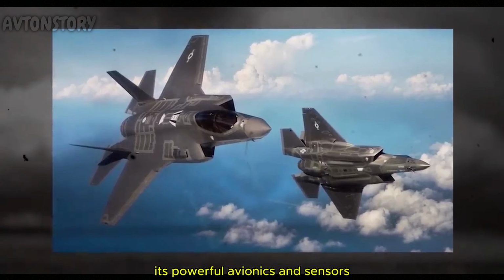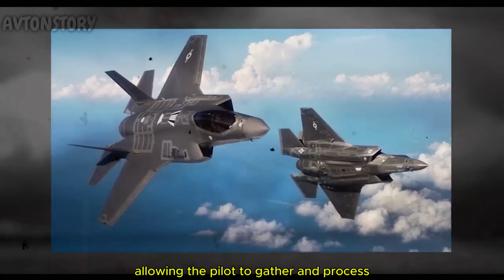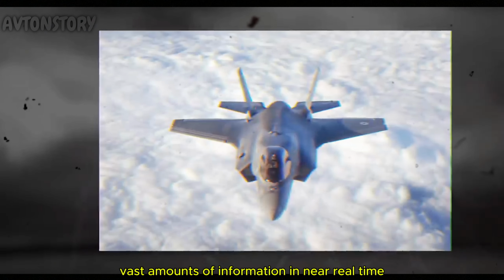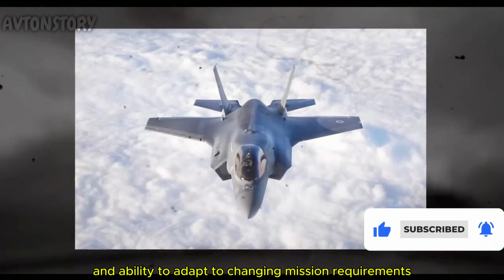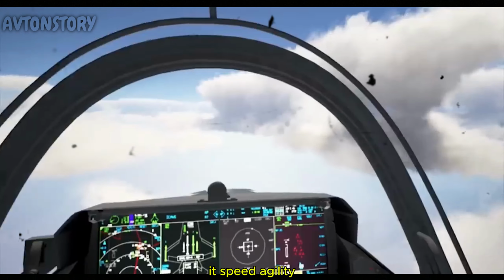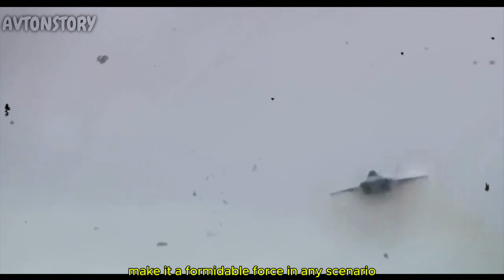Its powerful avionics and sensors provide exceptional situational awareness, allowing the pilot to gather and process vast amounts of information in near real time. The F-35 is notable for its flexible design and ability to adapt to changing mission requirements, making it a product of highly advanced engineering. Its speed, agility, and sensor capabilities make it a formidable force in any scenario.